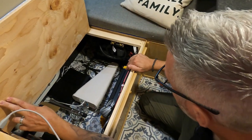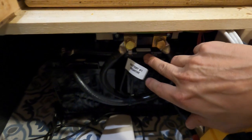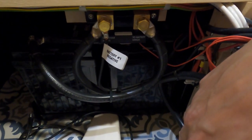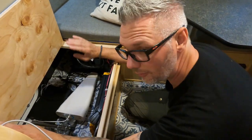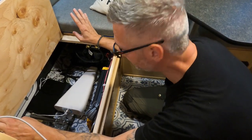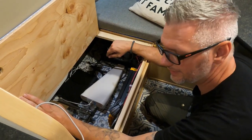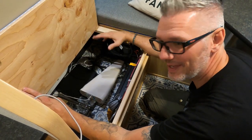We have a battery shunt here, so we know exactly what's happening with our batteries. I added that. That's a Victron shunt, 500 amps. And it's such a great upgrade. We know exactly what's going on, how full our batteries are, how quickly they are charging in the first place. If there's some kind of ghost loads, we know what's going on. Especially as an electrician, I want to know what's happening.